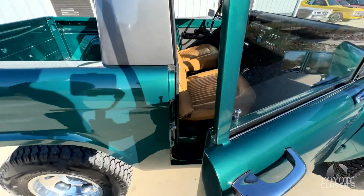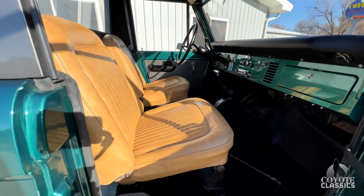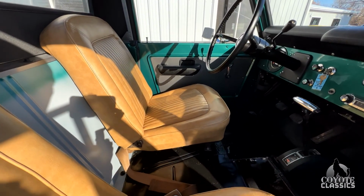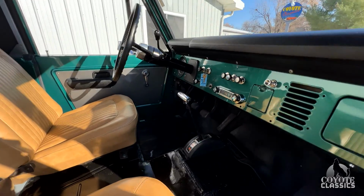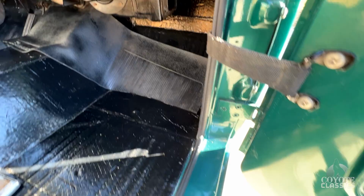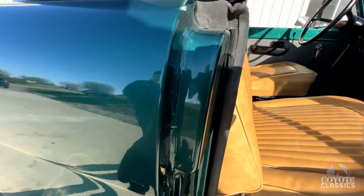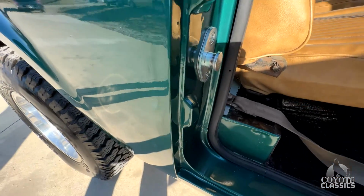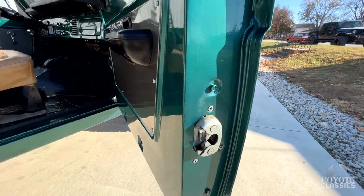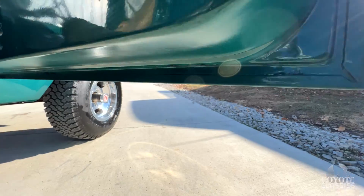Door handles are nice. The metallic in the paint looks great. It does have the seat belts. Got the tan interior. The seats were all redone. New padding looks like it has been put in the seats. The paint on the dash is gorgeous. The door jamb paint is very nice. I mean, this isn't tacky anywhere. The paint is excellent. The jambs, beautiful paint there. So many people on these Broncos and Blazers just kind of do a half-assed job, and they're tacky. This one's definitely not. Rust-free original doors. I mean, there's not an ounce of putty there in these corners.